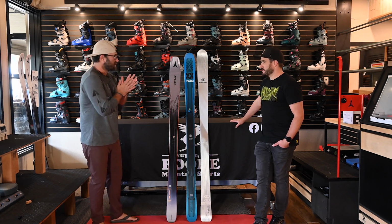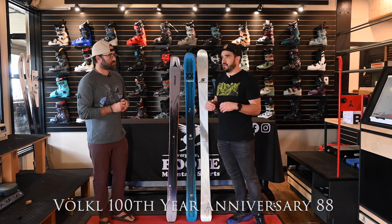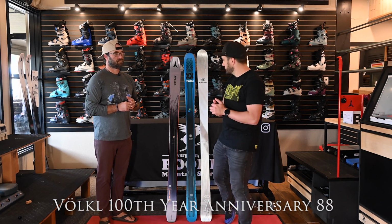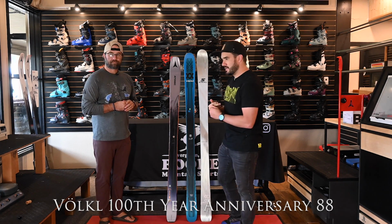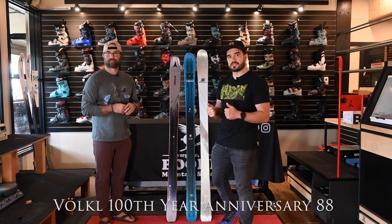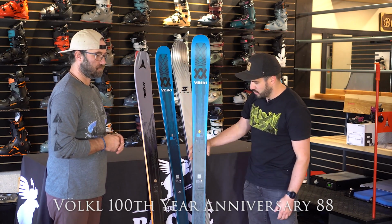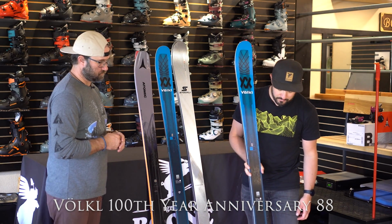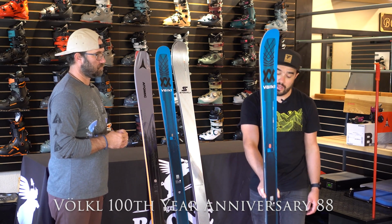Yep. Sweet. So then let's touch a little bit of base on the 88 Volkl. Yeah. And then let's do a little comparison. So this is just kind of like your next step up in being a little bit more aggressive, being a little bit heavier, and maybe allowing you to ski a little bit faster with bigger radiuses.